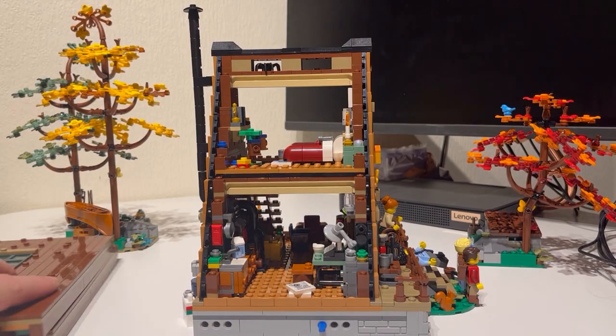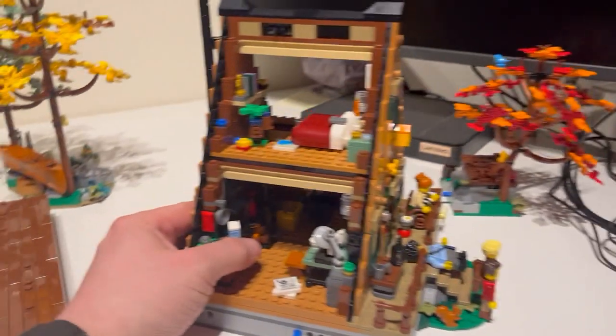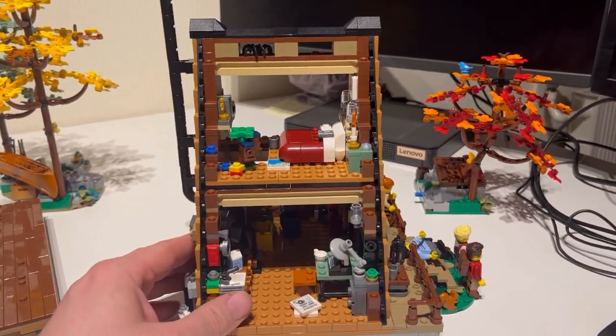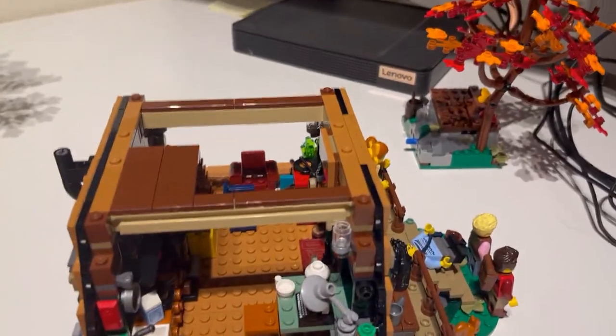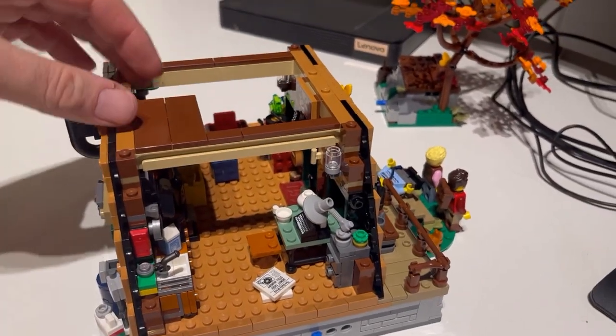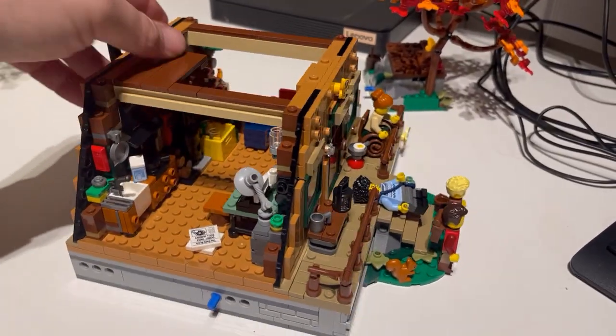But if we put these to the side, you can see here, I'll just lift it up again. You got 2 levels or 2 floors. Let's just take this one out. Down here we got, of course, an entrance. Let's take it from the other side.